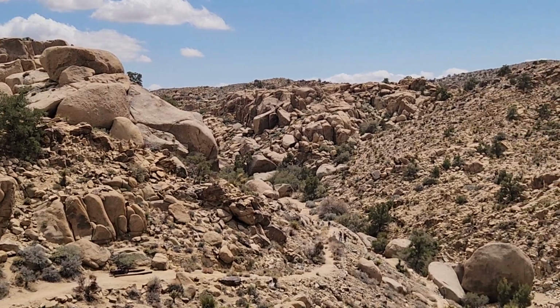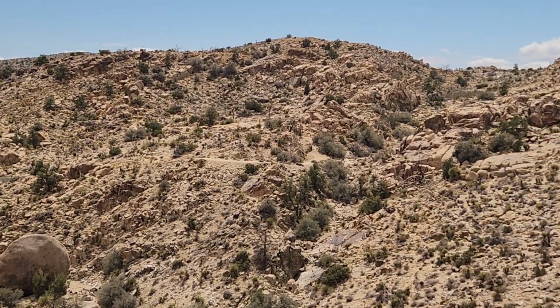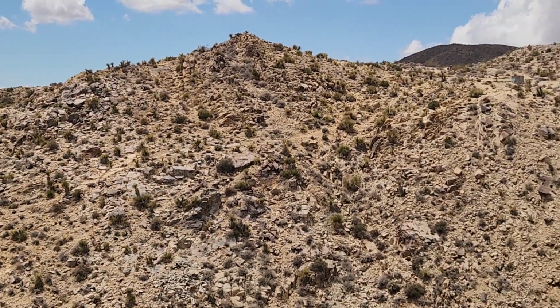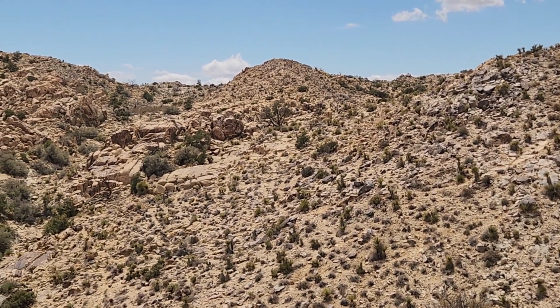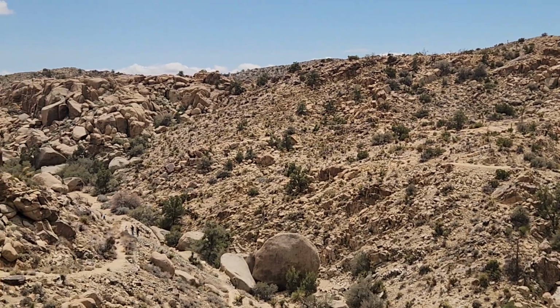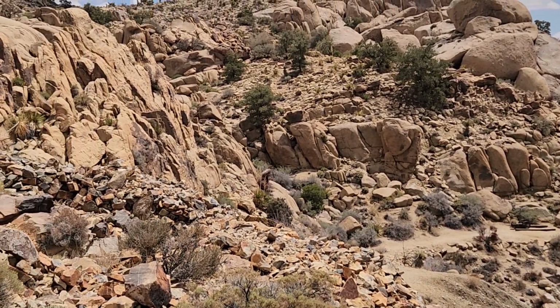And I don't know the history here, but I suspect, given the remoteness of the mine, gold and silver is the main interest here. Nice little hike, though, if you ever get a chance. So you can go way out, maybe, I don't know, do a 7 or 8 mile in and out hike along this Desert Queen Mine trail. Definitely worth the visit.